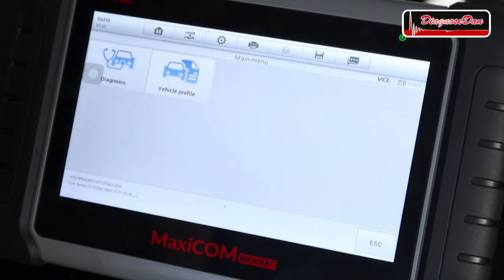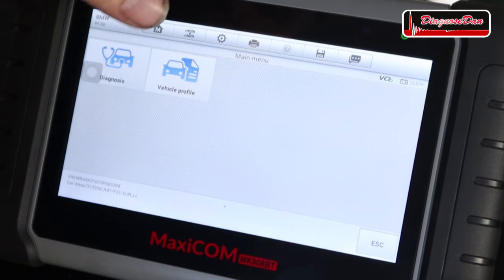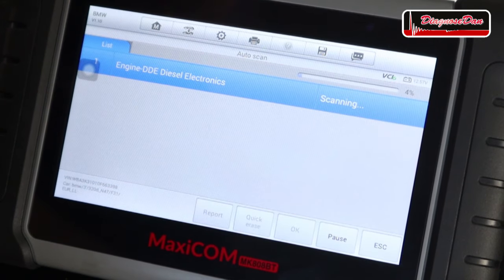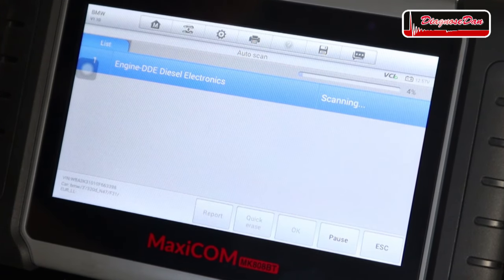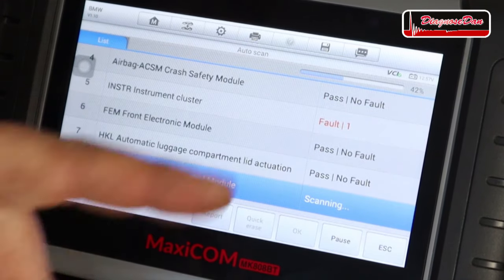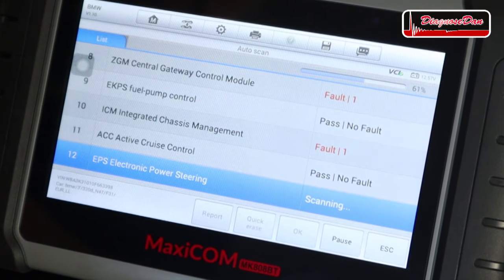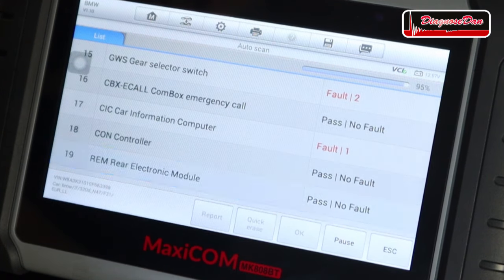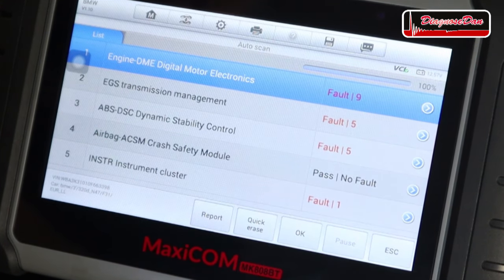Now, it did auto ID this BMW, so let's go to diagnostics and do a quick scan. Now, as you can see, this thing is fast, real fast. Done.